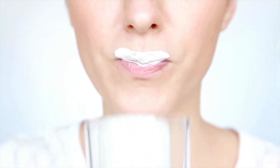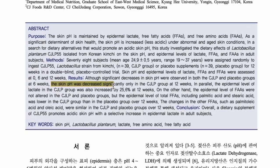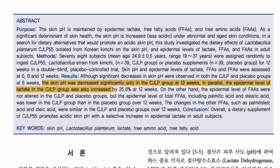Drinking kefir, for example, which is fermented milk, has been found to have a dramatic effect on both acne and eczema in several experimental studies. And bacteria extracted from kimchi, which is a fermented cabbage, has been shown to optimize skin pH and increase levels of skin smoothing lactic acid. Basically, the bacteria in these foods have a positive effect on your internal environment, which winds up making your skin look healthier and more glowy.